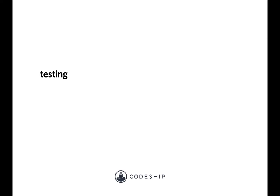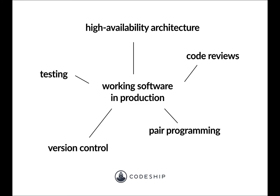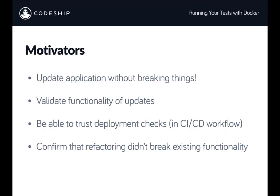And we do this because we want to deliver quality software to our customers. We don't want to introduce bugs. And testing, code reviews, pair programming, version control, highly available architecture. This is just one piece of the big goal that we have of working software in production. So testing is just one of the ways that we as software professionals do our jobs better in order to provide the product to the people that care about it, which is working software.